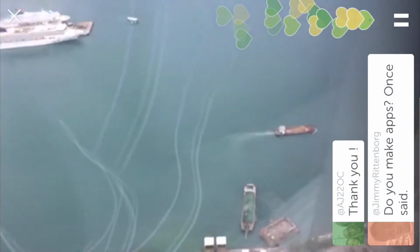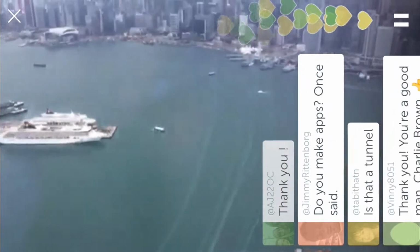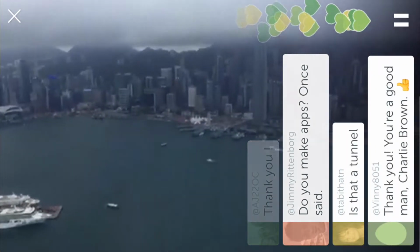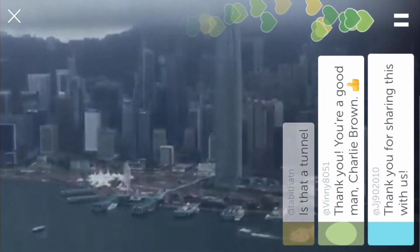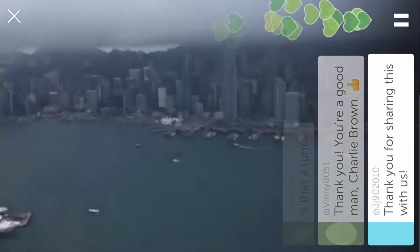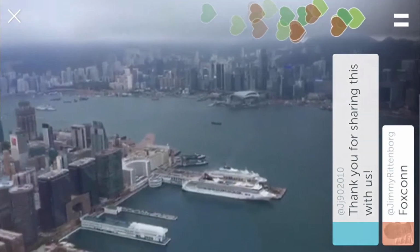Ugh. That freighter's like leaking some goo. Clouds are lifting a little bit. We're starting to see the top of the IFC building now. There are a few private golf courses. There's just not enough land. Most of the golfers go to Shenzhen if they want to golf.